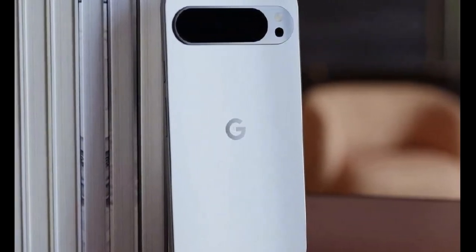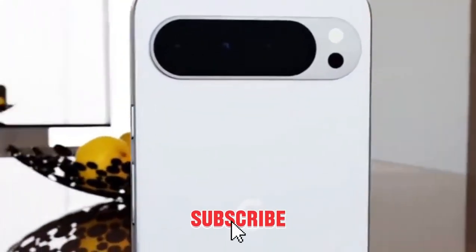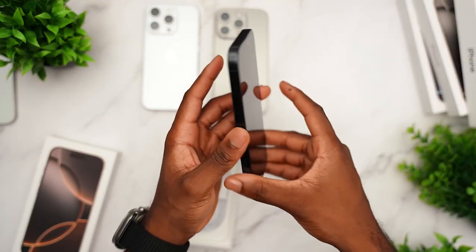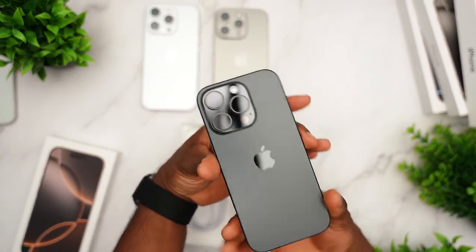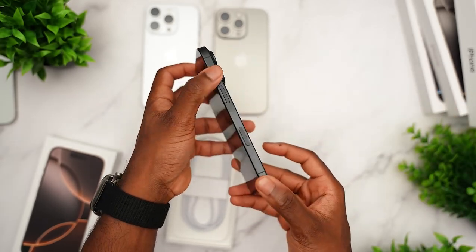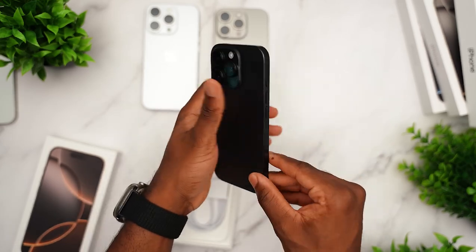Just in terms of size, both are big phones. But the iPhone is a bit slimmer, and I prefer that. Now in the hand both feel nice thanks to those chamfered edges. They weigh about the same, but the iPhone is a bit more top heavy. Now it also gets a slightly bigger screen, 6.9 inch versus 6.8 inches on the Pixel. But honestly, that's barely noticeable.